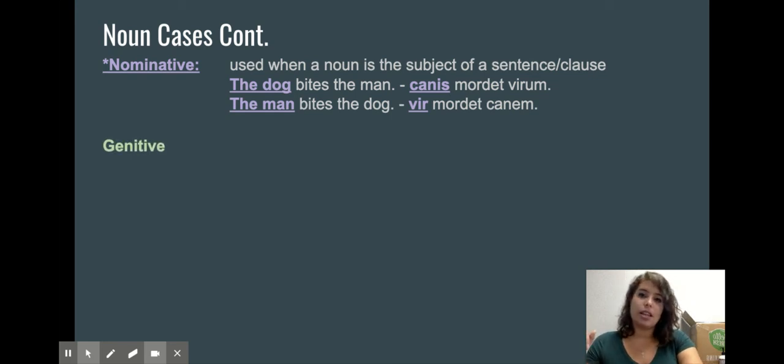Genitive case is the next case. We haven't learned this one yet, so we're going to move past it and come back to it, but I did want to just give you all the names of the cases so that they are at least somewhat familiar when we do introduce them. Dative case is another one we'll be introducing later on.